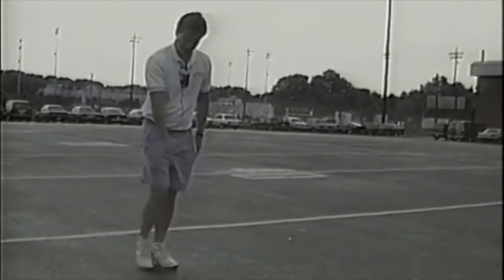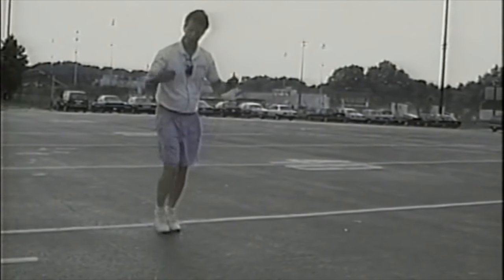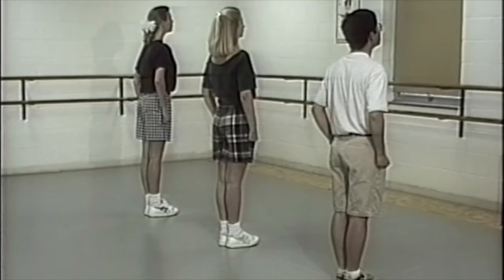The foot goes straight back and drop. Straight back and drop. Of course, you're up. But straight back and drop. And you want to avoid any of this nonsense, all right? Let's break down the backwards march.